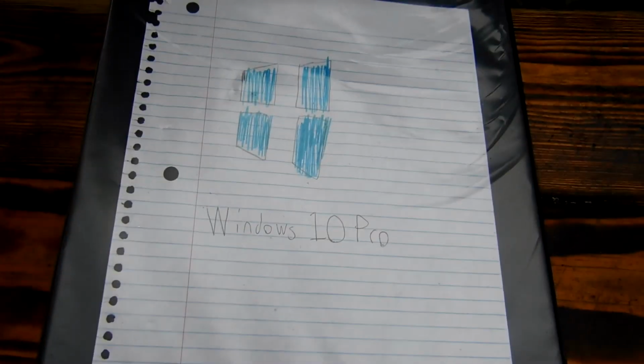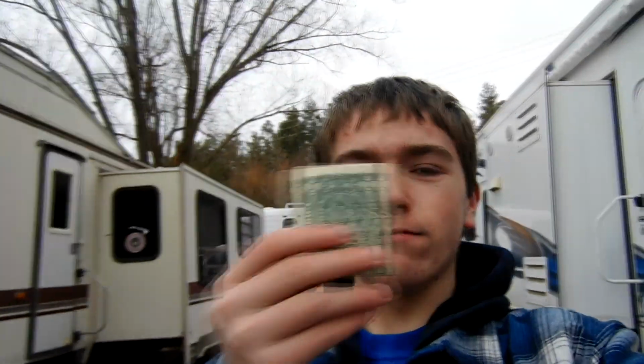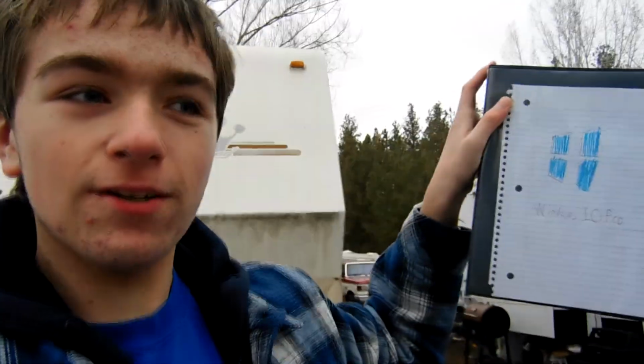Oh, look, a copy of Windows 10 Professional. Perfect to upgrade. Hi, how much will a copy of Windows 10 Professional cost? $200. Okay, just hold on a minute. Here's all the money I have. Thank you, sir. Enjoy your copy of Windows 10 Professional. Back to my car with my new copy of Windows 10 Professional. I feel like I got robbed.